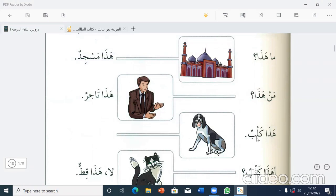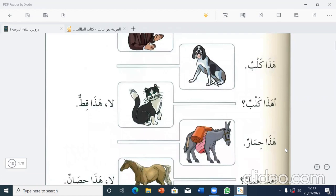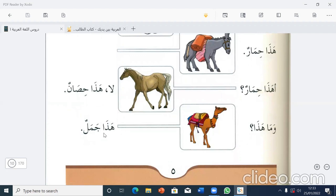Hada kalbun. This is a dog. Ahada kalbun, is this a dog? La, hada qittun, no, this is a cat. Hada himarun, this is a donkey. Ahada himarun, is this a donkey? La, hada hisanun, no, this is a horse. Wa ma hada, and what is this? Hada jamalun, this is a camel.